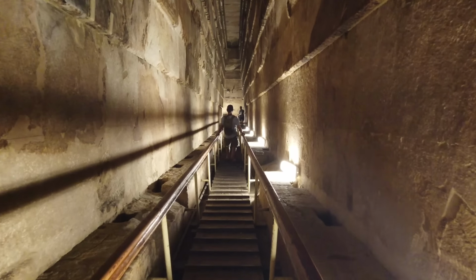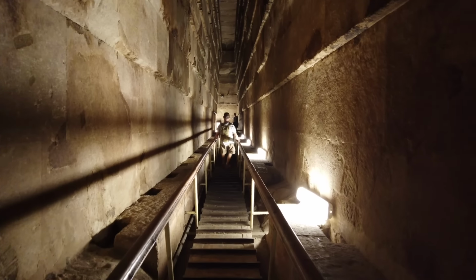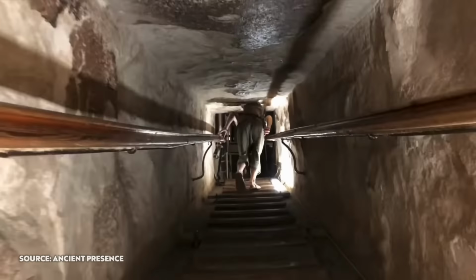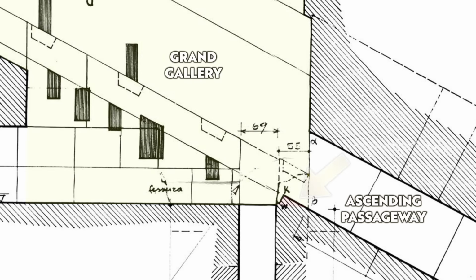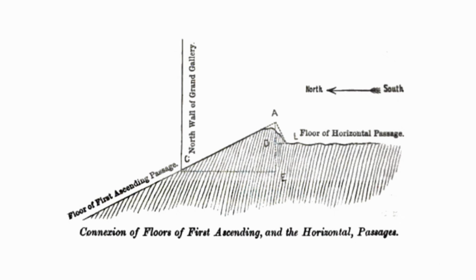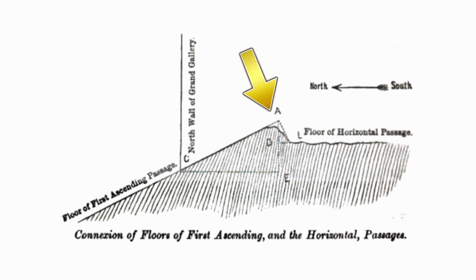But before we get to his explanation, let's take a closer look at the finer details of the Grand Gallery. We enter the Grand Gallery on its northern side from the ascending passageway. The floor of this passageway extends into the gallery like this, and we can see from this diagram from Charles Piazzi Smythe that the upper edge of this step is broken and worn.